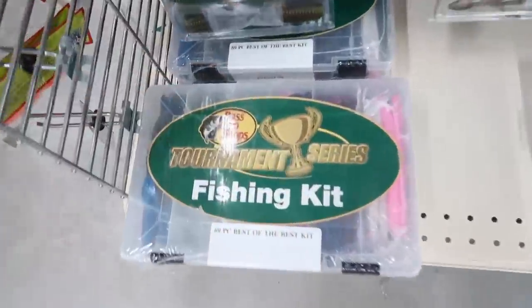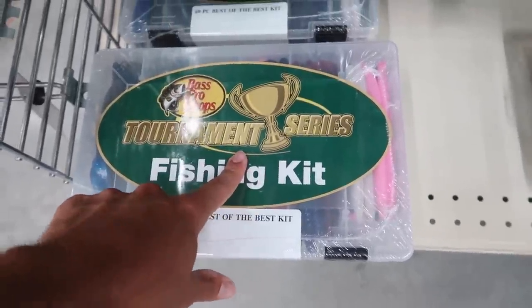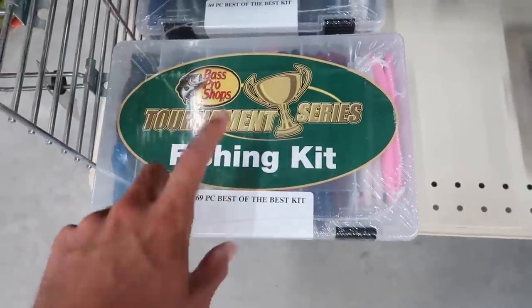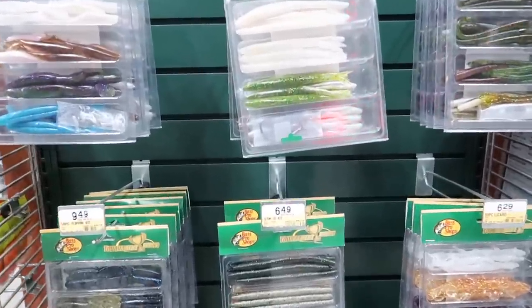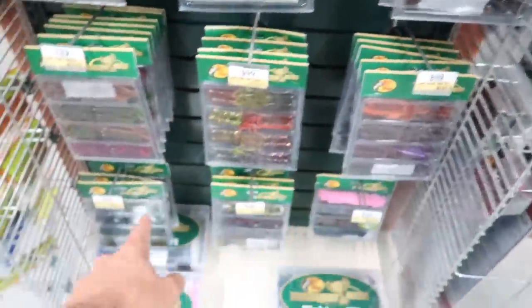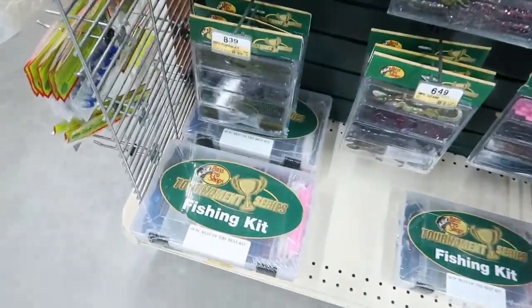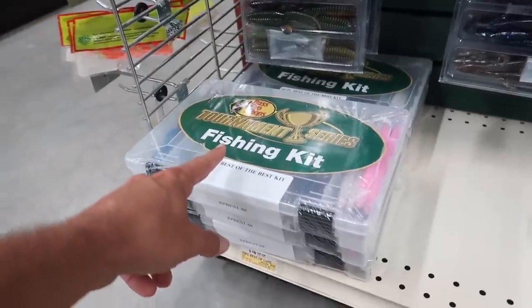So I saw this little fishing kit tackle box from afar, and I was like, man, this is perfect. This is it. But then I just realized they had literally all these fishing kits. They got 1, 2, 3, 4, 5, 6, 7, 8, 9, 10, 11, 12, 13, and 14. Or that one's probably the same. But we got like 13 kits right here.